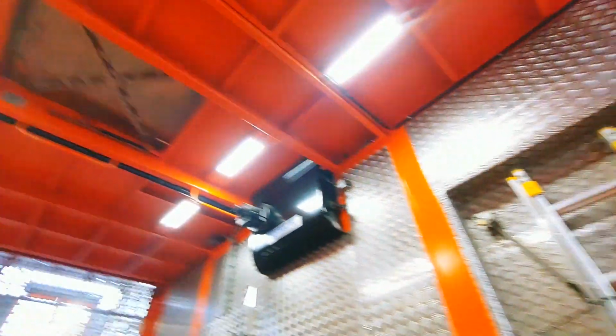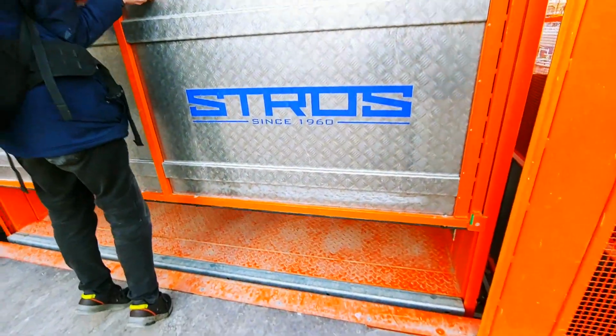There is a button on it to auto-level the lift at a floor, but this button didn't work. So honestly, you literally move a lever to send the lift from stop to slow speed and fast speed. So this is a very old-fashioned system.